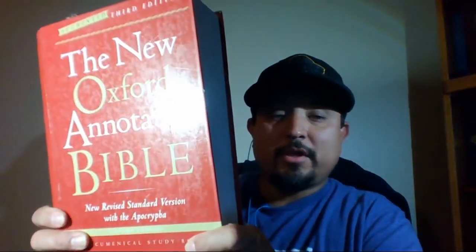This is one that I use. The Apocrypha is in this one, for those of you who are wondering what that is. It's called the New Oxford Annotated Bible. It's the New Revised Standard Version with the Apocrypha. It's a college edition. What this is, is work done by scholars who did a lot of historical research of scriptural things, and they found evidence of things that are out there, and or things that are in Scripture.